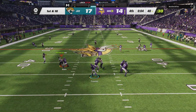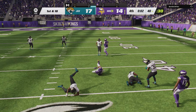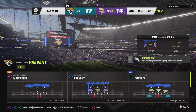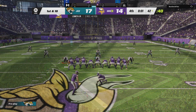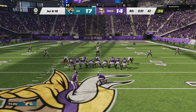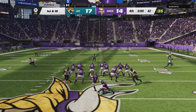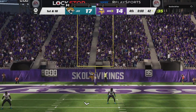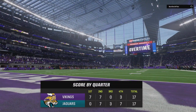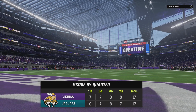Here's Cousins. And this one complete to Smith. And now we'll get a timeout here. They're able to stop it with 1 second to go in this game. A little extra pressure with this one for Greg Joseph. With 1 second to go, this to send us to overtime. And this is good. He got just enough to clear the crossbar as he drops it in from long distance.